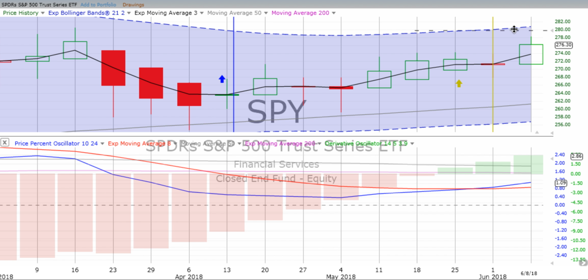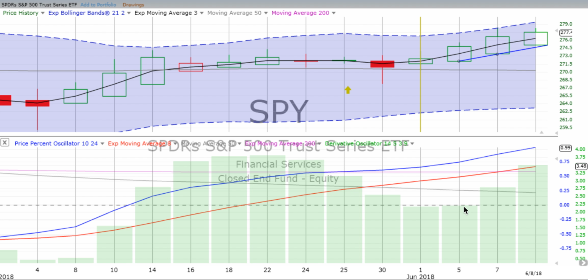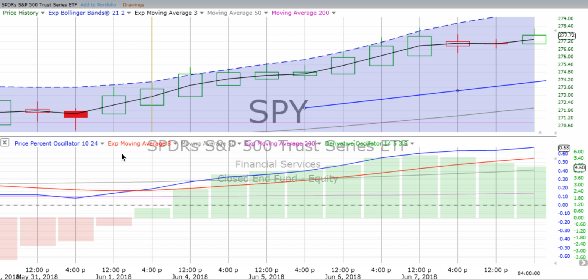So, what do we see? We have a weekly candle going up. We see the derivative oscillator building, the price percent oscillator heading up on the weekly chart. We look at the 2-day chart continuing to rise, derivative oscillator gaining momentum, price percent oscillator heading up. We have 3 strong candles pretty much connected, moving up, price movement well above the 2-day trend line. And we look at that 4-hour chart and we see that it is moving up quite nicely.